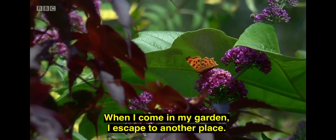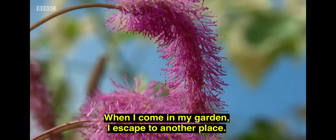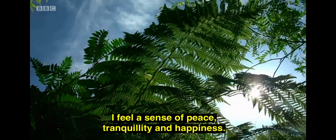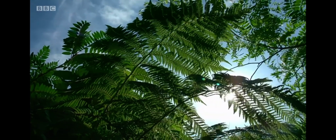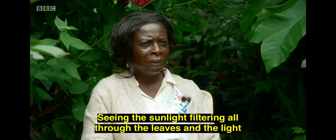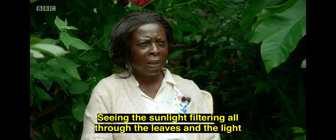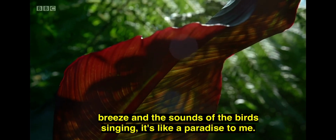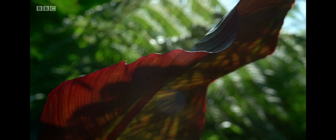When I come in my garden, I escape to another place. I feel a sense of peace, tranquility, and happiness. Seeing the sunlight filtering all through the leaves and the light breeze and the sounds of the birds singing, it's like a paradise to me.